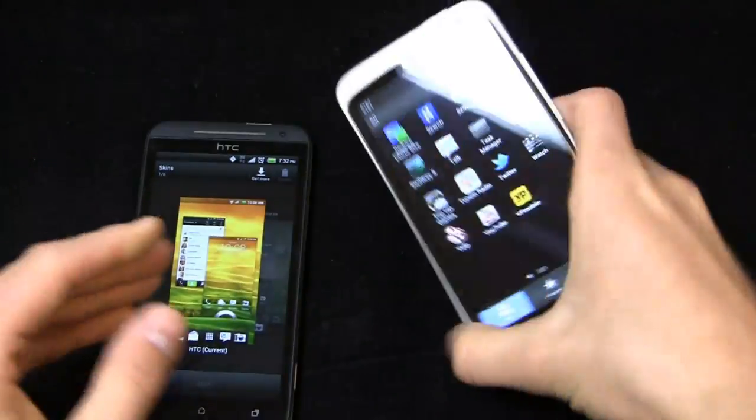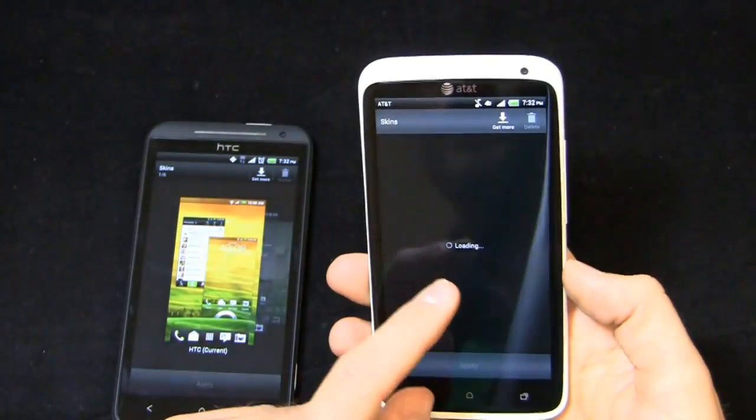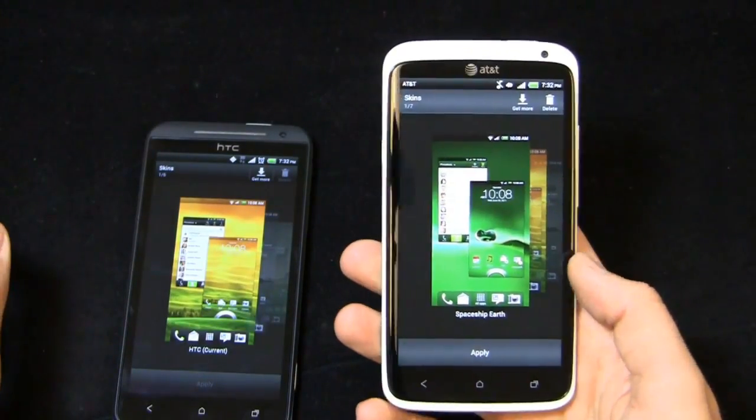And actually I want to pull it up on the One X, because I did download a few extra options over here. So you can see skin aluminum, and we'll come over here and take a look. And Infinite, let's see the one that, there it is, Spaceship Earth. That's one that I downloaded from HTC Hub.